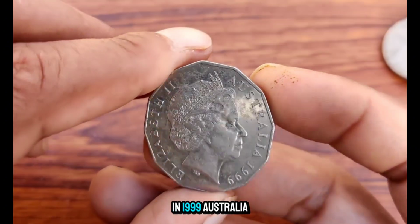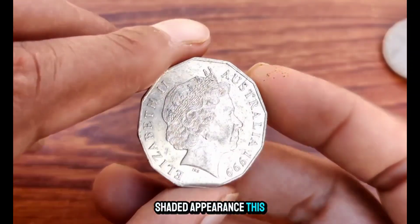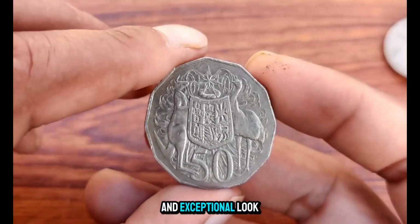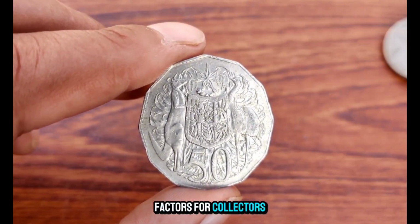In 1999, Australia released this special 50-cent coin with a unique silver finish that gives it a shimmering, shaded appearance. This feature wasn't common for circulating coins, and because of its limited release and exceptional look, it caught the attention of collectors worldwide. Now, let's talk about one of the most important factors for collectors: mintage.